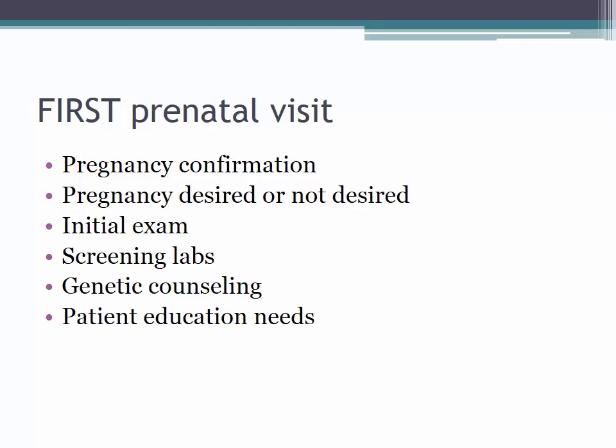The very first thing that we're going to do is confirm the pregnancy, which we'll talk a little bit about on the next slide. We want to discuss with this patient, was this pregnancy desired or not desired, and do they plan on continuing the pregnancy? Because that's going to send us in a totally different direction if the patient decides that they want to terminate. We're not going to discuss that in this lecture.